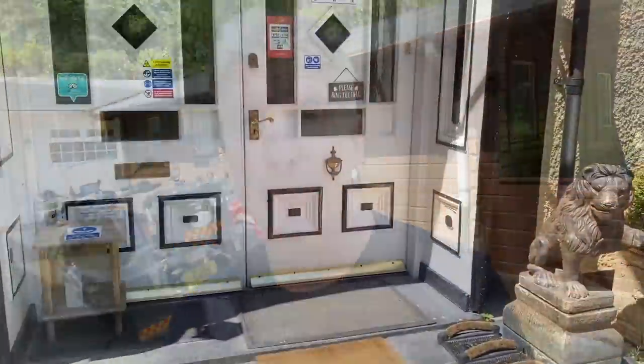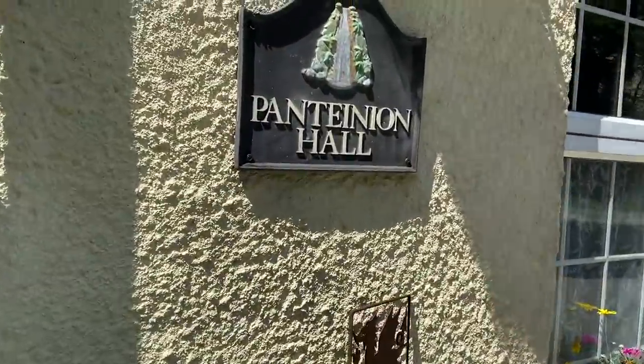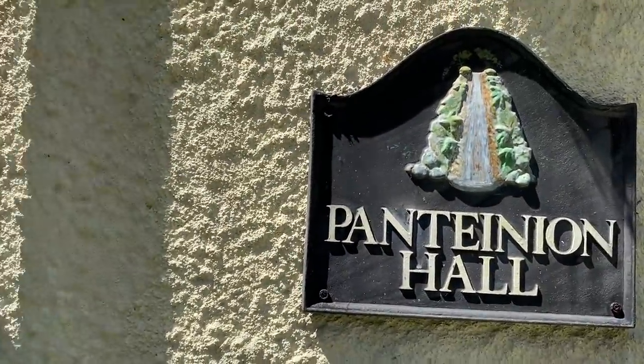And they've got a bar as well. And it looks gorgeous. It's tucked away, kind of up a hill in the middle of a forest. Beautiful. Anyway, we're going to go out for a walk in a minute and explore. But first of all, let's just show you our room for tonight. It's Panteinion Hall.